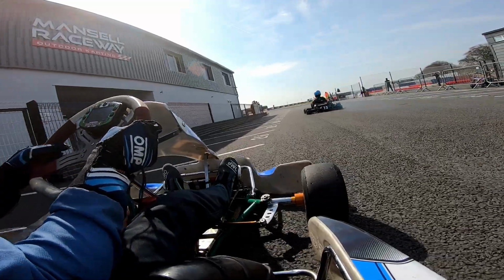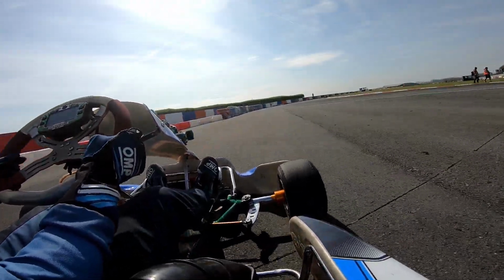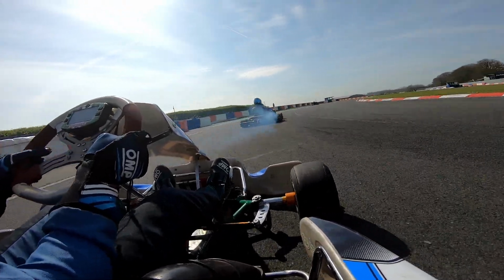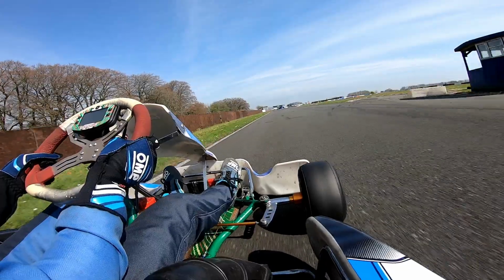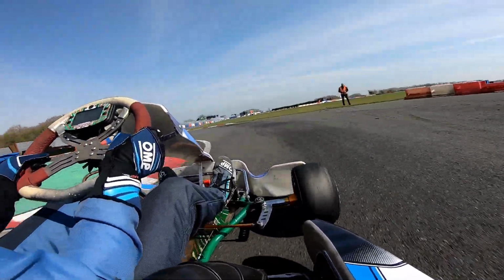So now we head out on track once again for session 3. To be honest, this one was pretty quiet. I mean, not much really happened. As you can see, I came out on track a little bit late due to the fact that I had to change a few things on the setup, so it took a little bit longer than we thought. But like I said, not much really happened. We kind of just did laps.